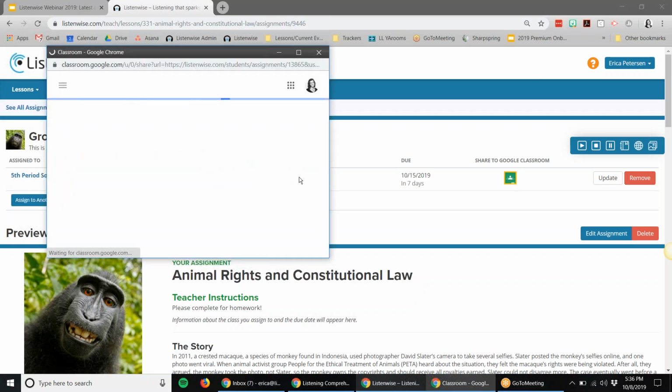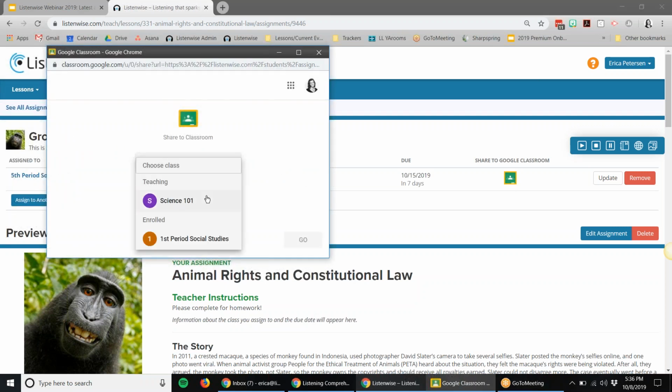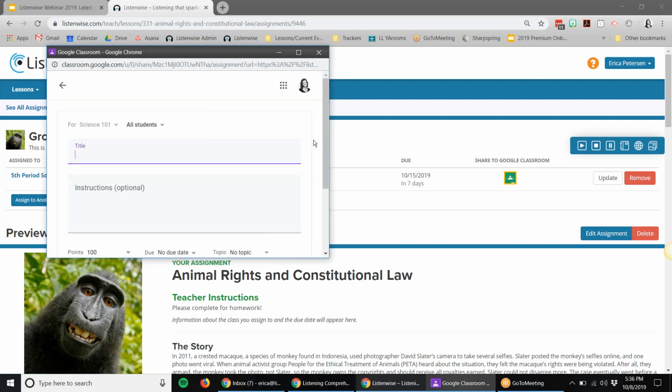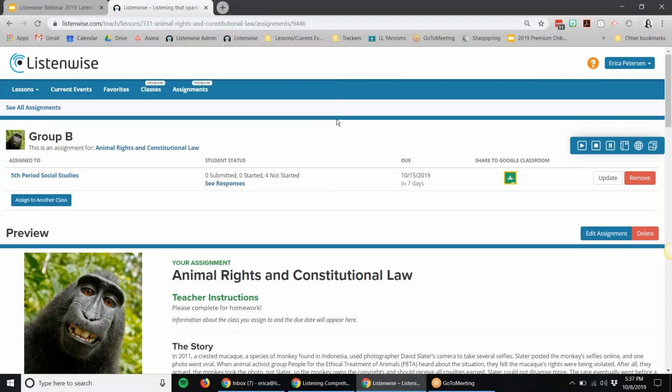Click that. It's going to prompt you now to choose a class to share it with. Choose an action, so you'll create an assignment or whatever makes most sense for your classroom. Click Go, fill out the options here. Once you publish it, it will link students directly to the Listenwise assignment. Again, it's just link sharing here. All work has to be done in Listenwise. So that's how you would share a written assignment to Google Classroom.